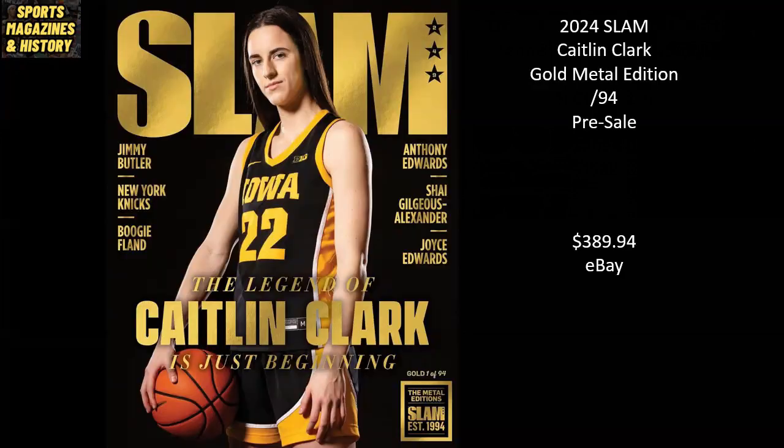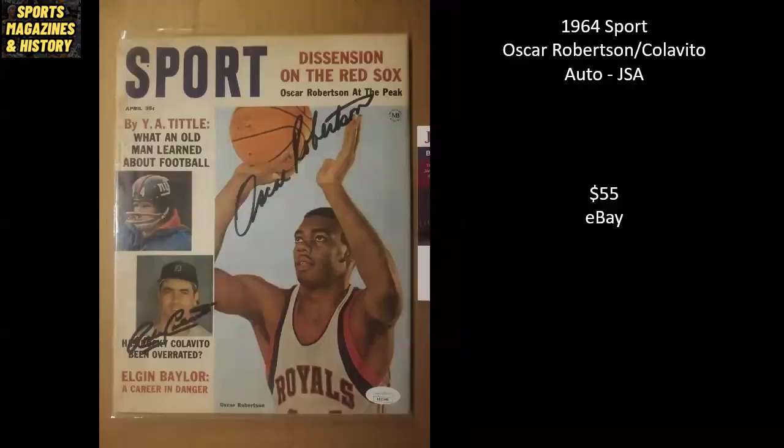From 2024, you have women's basketball superstar Caitlin Clark. This is her first Slam cover. This is a gold medal edition that was limited to just 94 copies. The legend of Caitlin Clark is just beginning. It's a pre-sale, so hasn't even come in hand yet, and this one sold on eBay for $389.94.